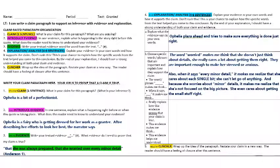So, I might say this. The word "worried" makes me think... And I am using this phrase, "The word blank makes me think." That's why it's in italics here. The word, quote, "worried" makes me think that she doesn't just think about details. She really cares a lot about getting them right. They're important enough to make her stressed or anxious.